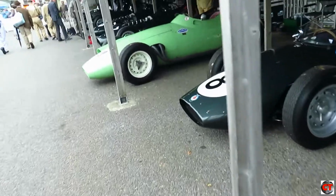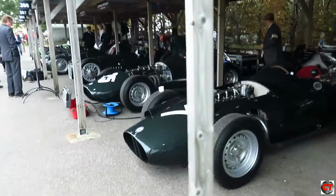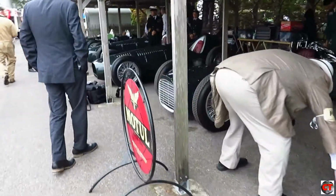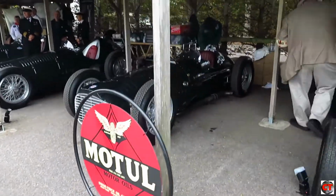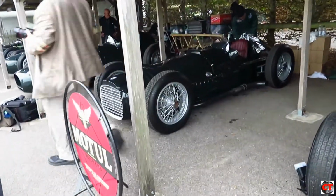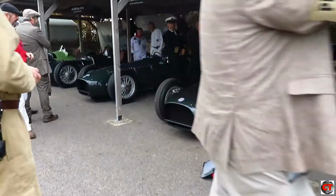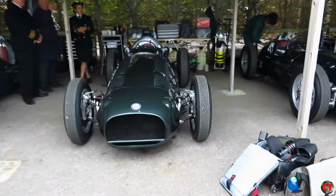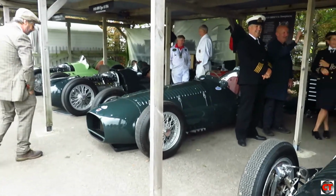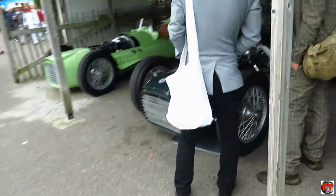Yeah, more BRMs. Oh, I can see it. The BRM V16. Oh, I see. So this is the recreation one here. And then the two other ones next to it are the old ones. And then there are two more. Wow, I've never seen this many of them.